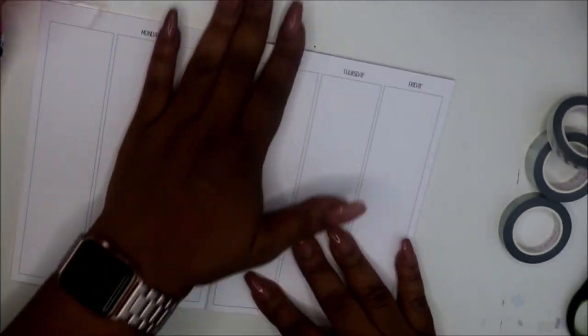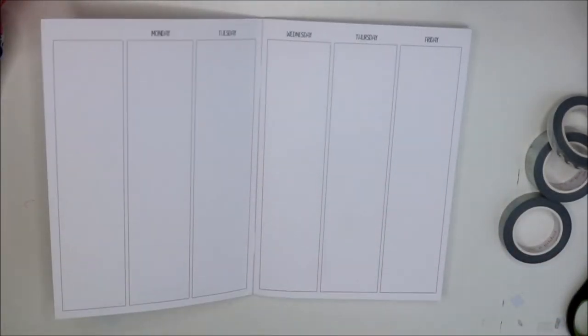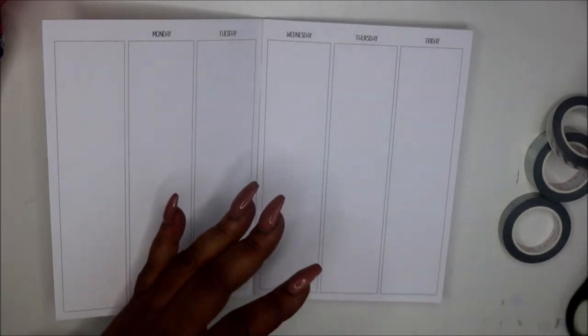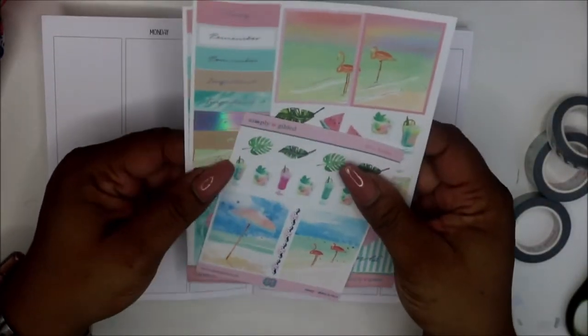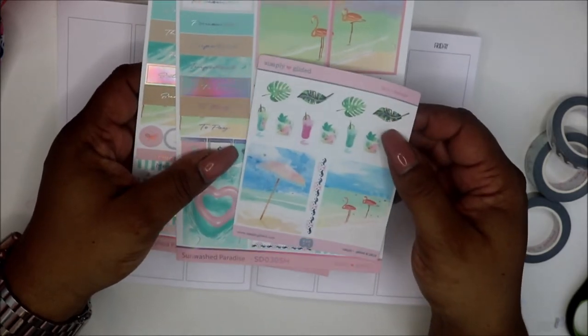So today, you guys, I'm kind of excited. I got my Simply Gilded box. I've already done a video that may come out after this video. I kind of saved those for the latter part of the week. So I got some goodies. I got this very, very cute sticker book. This is what it looks like.